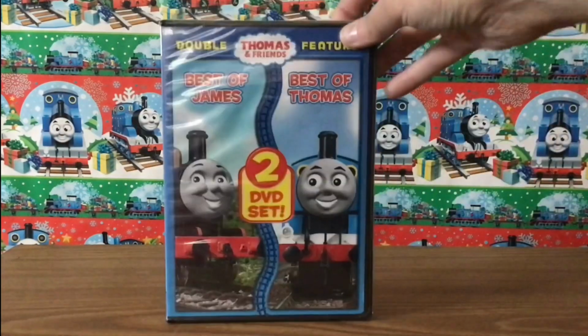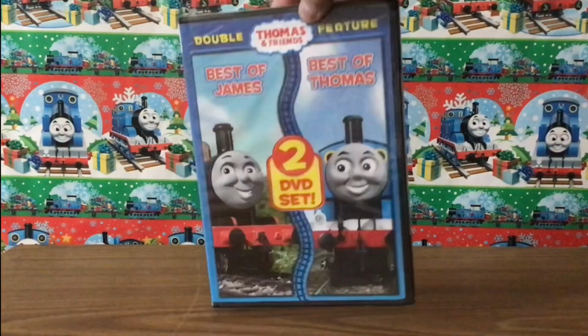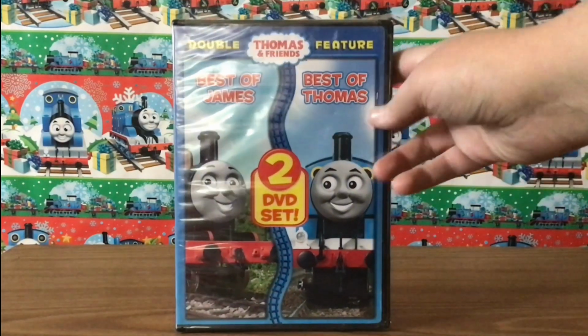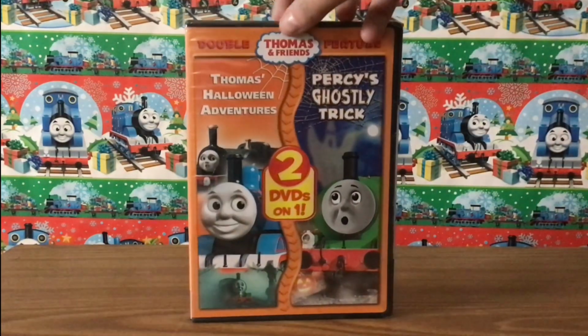Here is my sealed copy of the Best of James and Best of Thomas double feature, which is so weird too, because why did they only just make a DVD for these two, but you don't have one for Percy and Gordon? I find that really hard to believe. Once again, another sealed copy. This was, I think, found over at a Goodwill by another friend of mine.